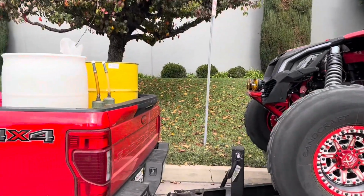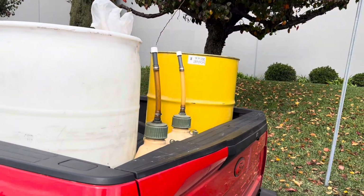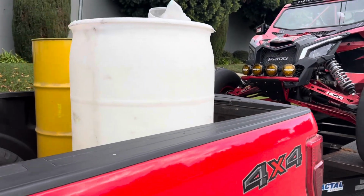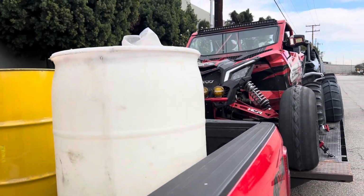For the E85 drum, I spent about $320, and for the 91 tank to fill up was about another $325. So overall, I spent like $650 in fuel just for the side-by-sides.